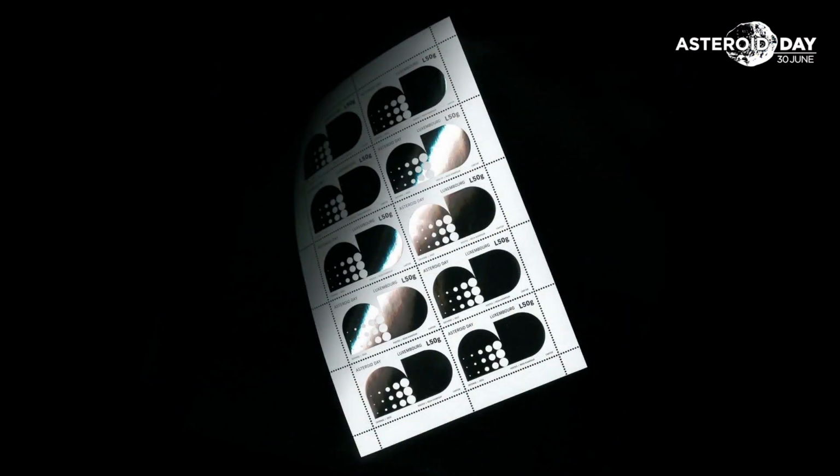So this year's theme is defense. As you can see, we have designed the vastness, the boldness of the type represents, of course, the vastness of space. And it's printed in black and chrome.